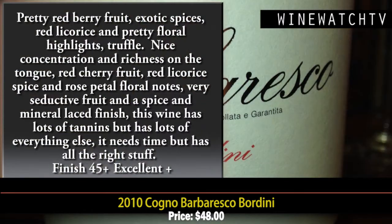The Barbaresco Bordini is next, and this is the Lampia clone of Nebbiolo exclusively. Usually they blend 2 or 3 different clones of Nebbiolo together, but could this be the same vineyard as La Spinetta's Bordini? I don't know of any other Bordinis, and I think it's the same clone of Nebbiolo in their wine, so probably. It's got a pretty red berry fruit, though, exotic spices, red licorice, pretty floral highlights, some truffle, nice concentration, richness on the palate. This 2010 vintage needs some time.